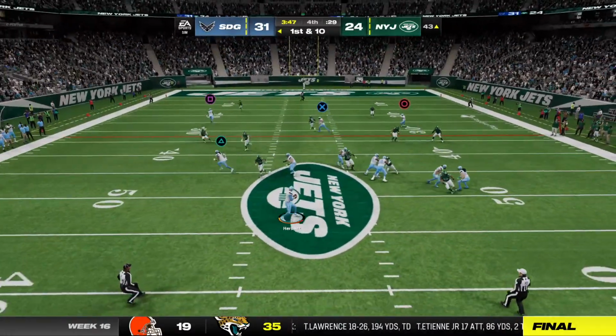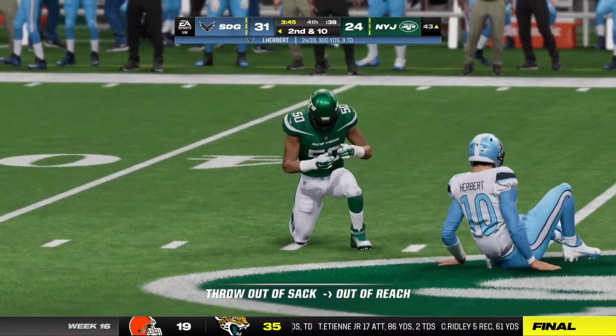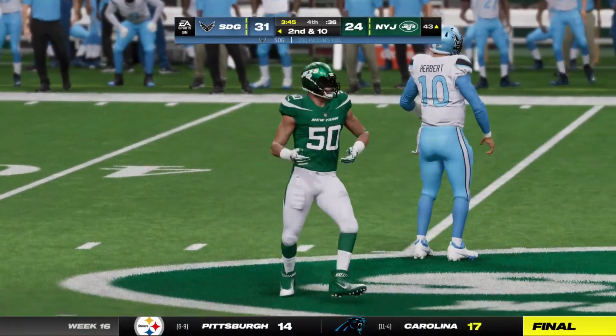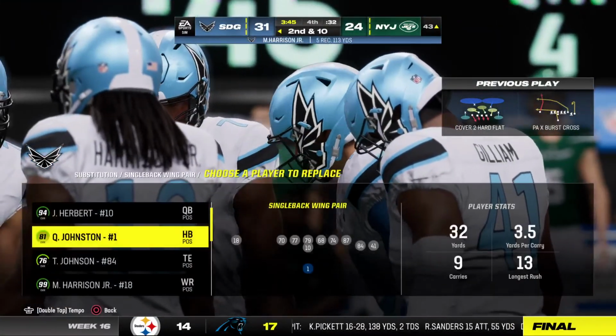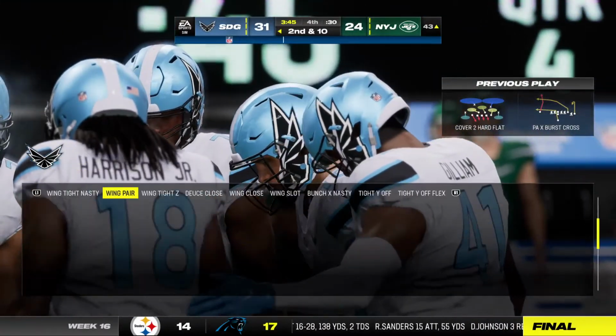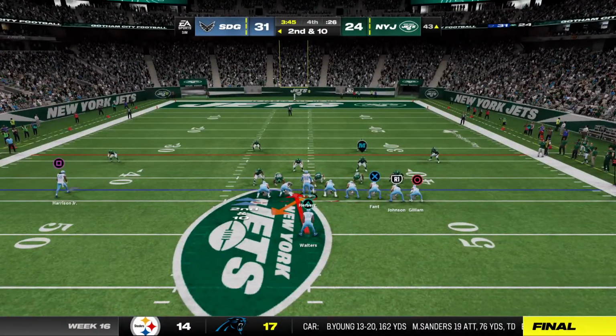Herbert off of play action. Well, he was hit as he threw it there, and that one winds up incomplete. I think he's as fine with that incompletion as a quarterback can be, in all honesty. He avoided his first sack of the game, and he did have a chance of connecting for yardage, just unable to on that throw.